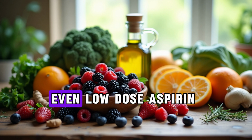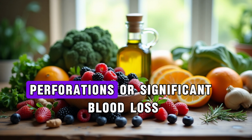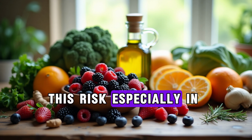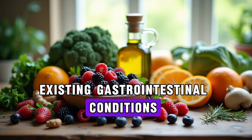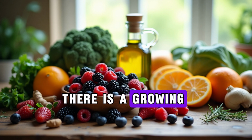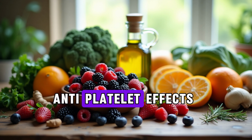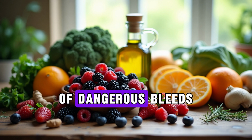For some individuals, even low-dose aspirin can irritate the stomach lining, leading to ulcers, perforations, or significant blood loss. The medical community has increasingly acknowledged this risk, especially in older populations or those with pre-existing gastrointestinal conditions. As a result, there is a growing interest in alternative sources that can offer similar anti-inflammatory, anti-platelet effects without causing damage to the digestive tract or increasing the risk of dangerous bleeds.